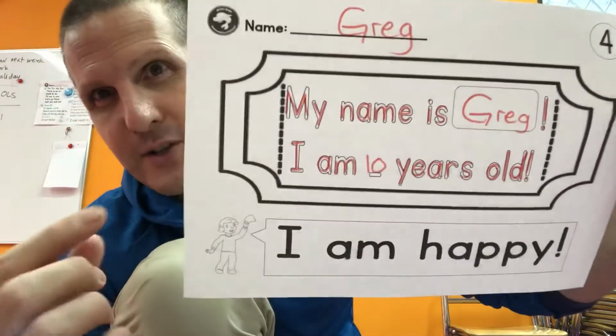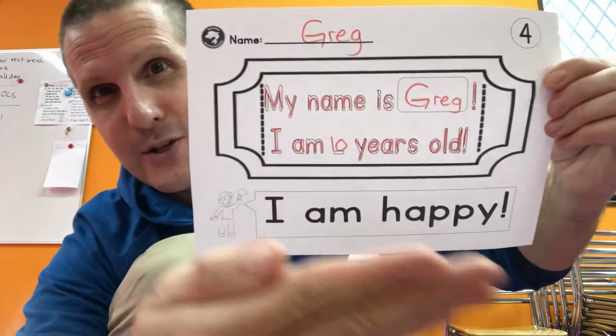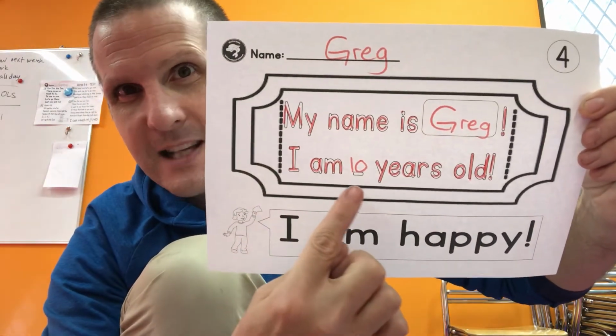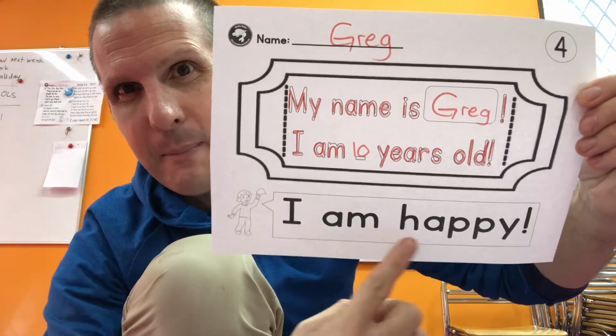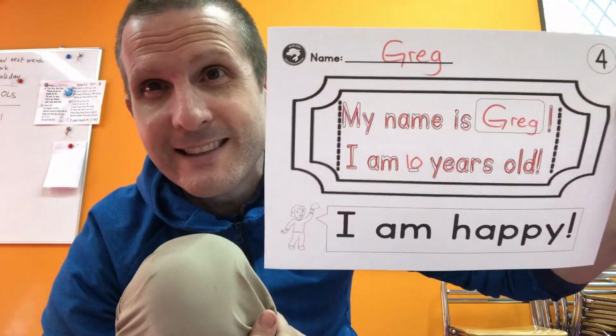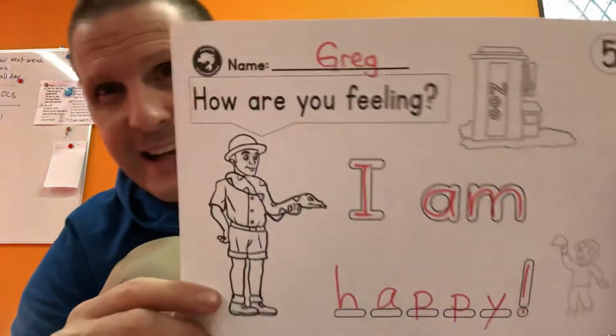Number four, right? This is your zoo ticket. It's what gets you into the zoo. So it says, my name is Greg. I am 10 years old and I am happy. I know this is not me, but you can still color, right? Always fun to color. I know you love it.